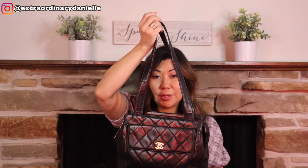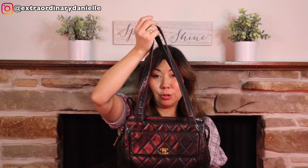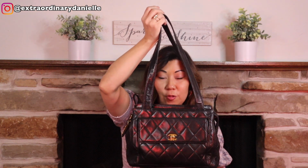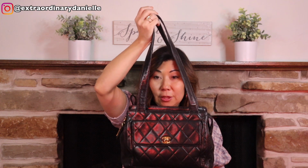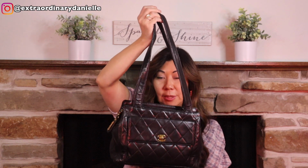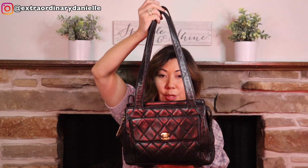But I do find that this lambskin is really pretty durable. It's very comfortable to wear. I really do like the fact that this particular bag for the winter and fall can fit a small umbrella. It can fit a small iPad. It can fit quite a bit in here, so it's a great bag if I want to wear something that's a little bit nicer or maybe a little bit more dressy but still carry a lot. That's what I like to use this particular bag for.